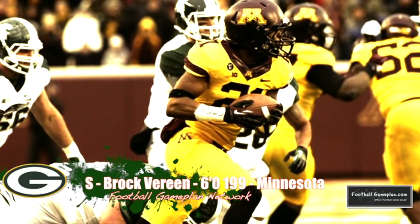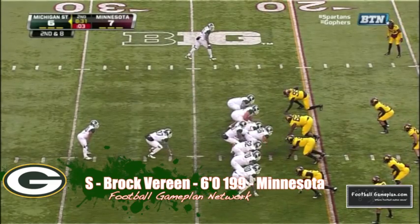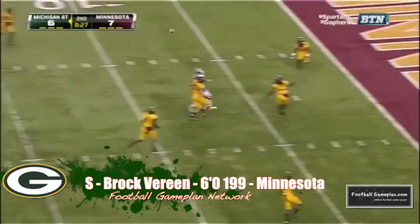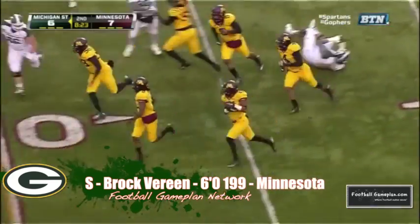I like Brock Vereen out of Minnesota. He's your classic combo safety, a guy that can play both free as well as strong and also match up in the slot versus wide receivers. His versatility would be a welcome addition in that Packers secondary.